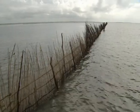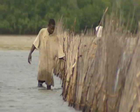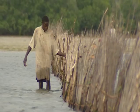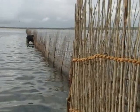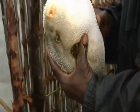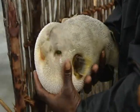One of these is the use of fence traps. Fences are erected from the beach into the sea so that as the tide goes out, only the large fish get caught in the corner trap. The little fish escape through gaps in the fence. The fishermen can remove other animals like turtles and fish which are poisonous to eat, so the trap is selective.